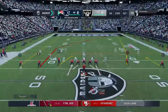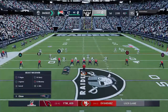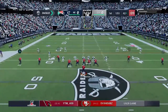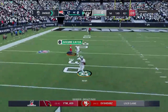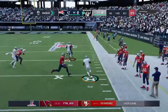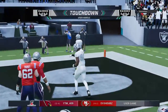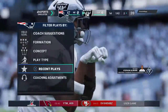The first down line at the 34 here on 3rd down. From the gun, here's Newton. And he fires one that's intercepted. Jonathan Abram picks it. Pass rush. There he goes, right side. And he takes this one back into the end zone, and the Raider defense delivers a score.